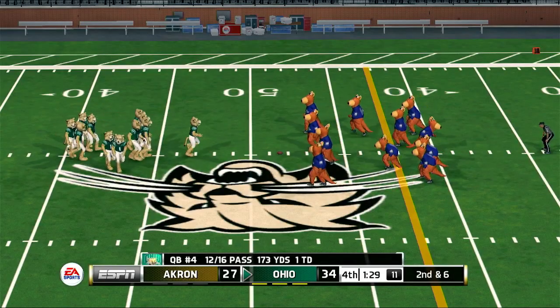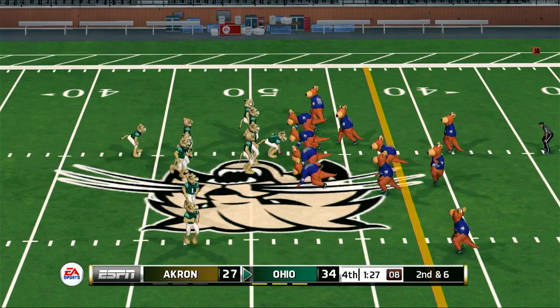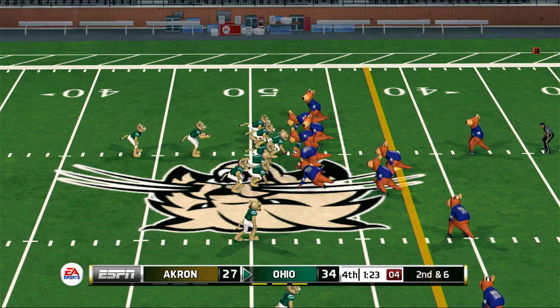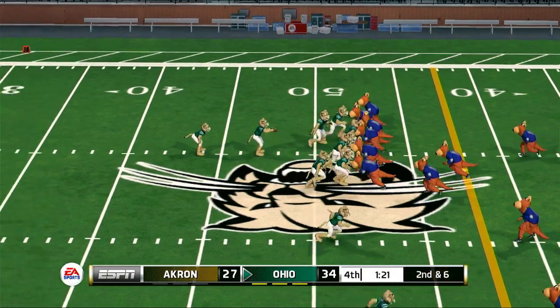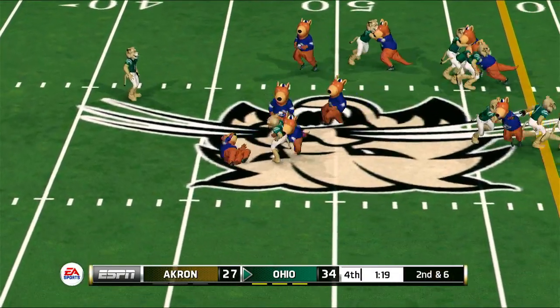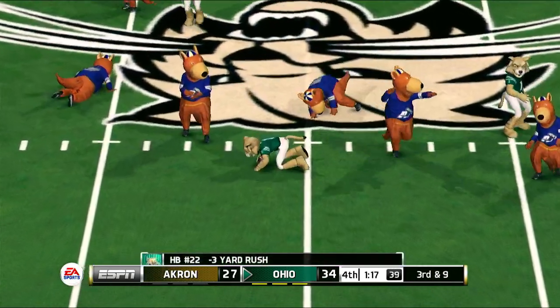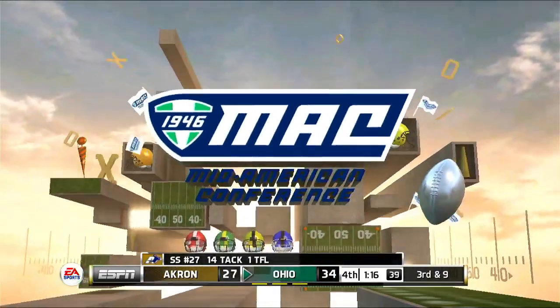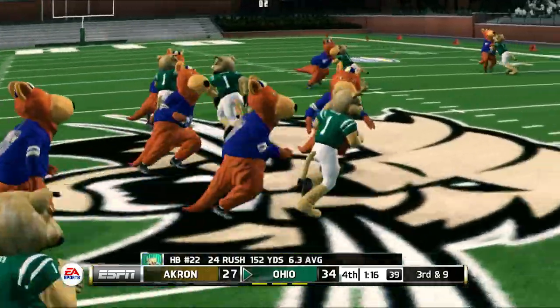Second and 6 coming up here. Ball on the 48-yard line. Check Mike 47. Let's go! Green 45! Run play and he'll lose yards. That's a loss of 3 yards on the play. That'll make it 39.